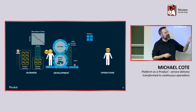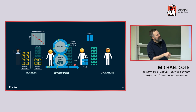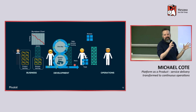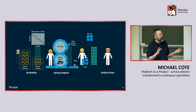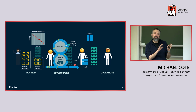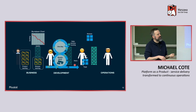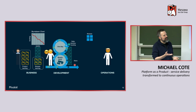Now, of course, they can't literally do that, but they put up, as we had earlier, this wall here, and I think my friend and boss Andrew Clay Shafer termed this the wall of confusion, right? So you've got tickets and ITIL and ITSM and change review boards, all of these things that are basically slowing down, or I should say, improving the quality and ensuring that your releases will succeed, or making sure you release as little as possible.